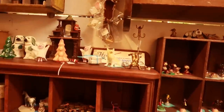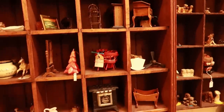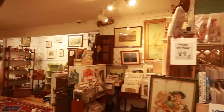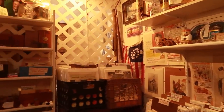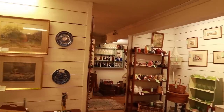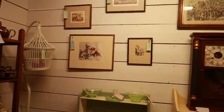Oh, but it's missing its front drawer. And a little stove, and a little wooden refrigerator, or icebox. And then, of course, they have paper goods, which I also love, because I love the graphics on. Hope I'm not going too fast. I'm just so excited to actually be back in an antique shop.